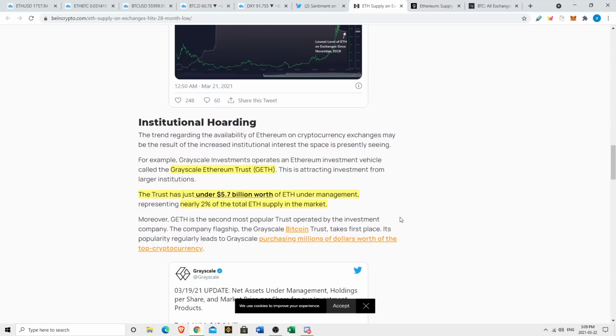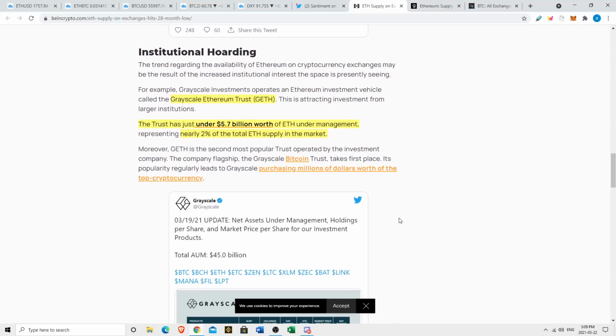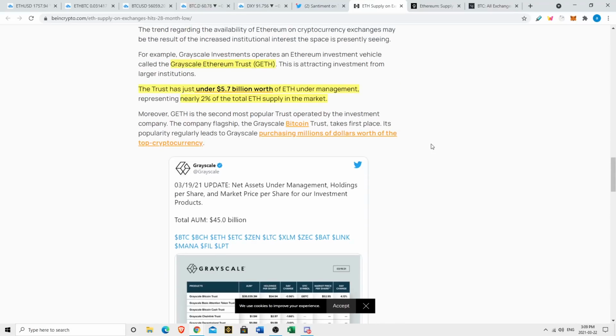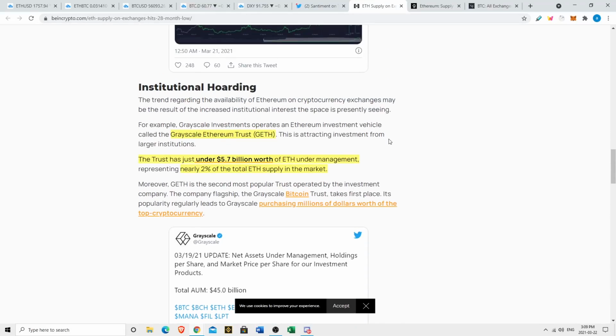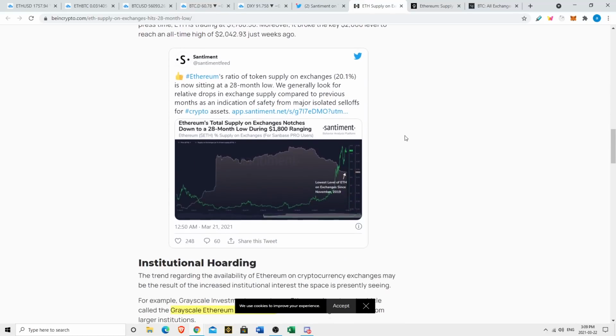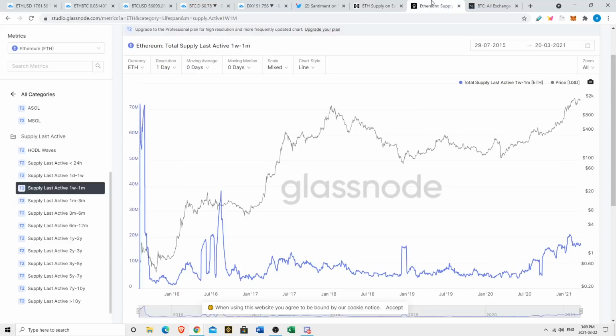Grayscale owes nearly 2% of the Ethereum total supply. Folks, while a lot of newbies are panic selling, the institutions are panic buying, and I think this is just the start. I think it's just a matter of time before we see lots of large companies start to buy and move into Ethereum.